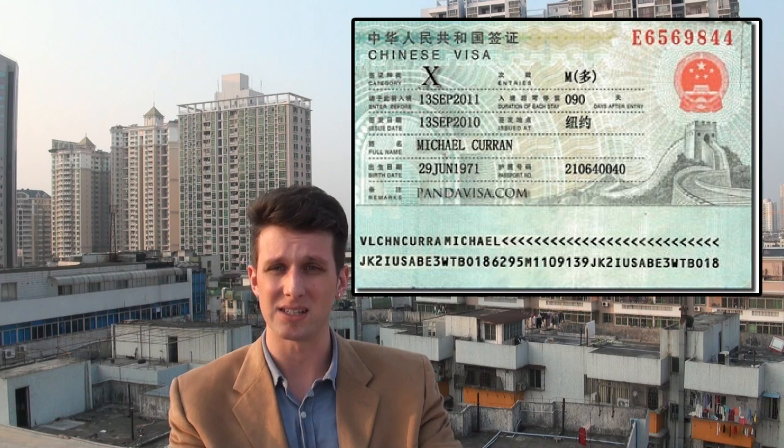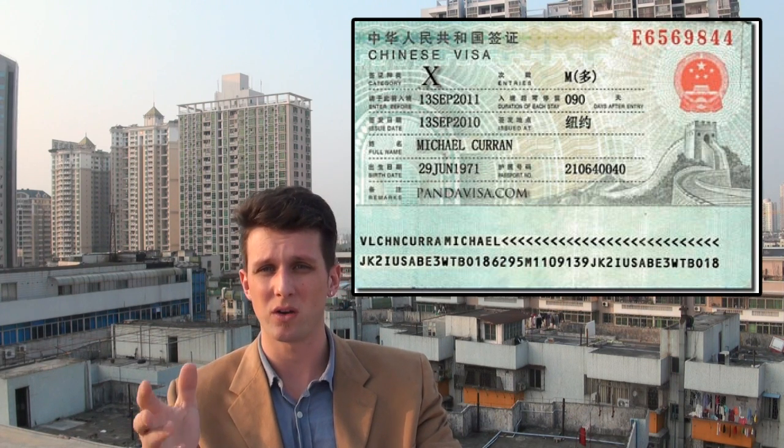The next type of visa is a study visa, an X1 or an X2. These visas are issued to students. An X1 visa is for people who want to study for more than 6 months in China at a university or any sort of school, actually. An X2 visa is for people that want to study in China for a period of less than 6 months.